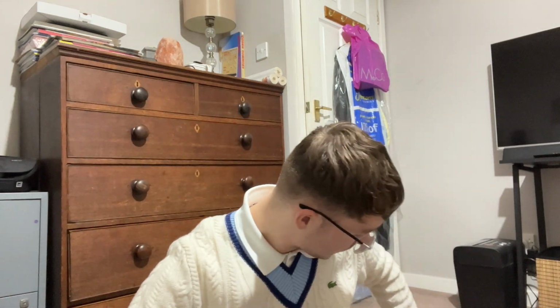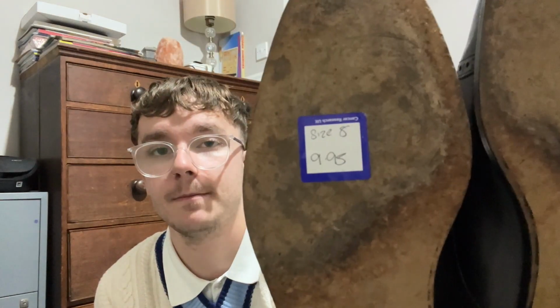because the shoes I'm going to show you next are these Bally Monk shoes. So I bought these in Cancer Research in Harrogate for £10 last year. Obviously Bally is a really good brand. These shoes would have been, I think, around the £300 mark, brand new.